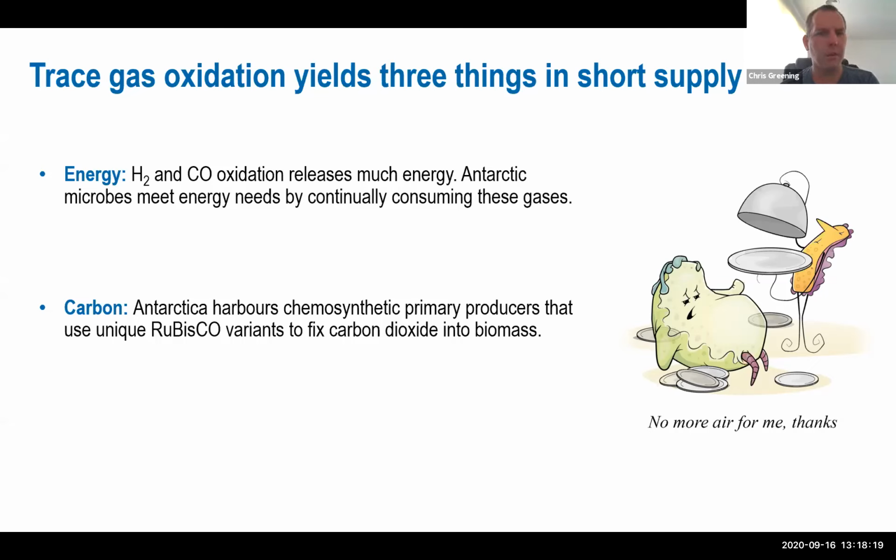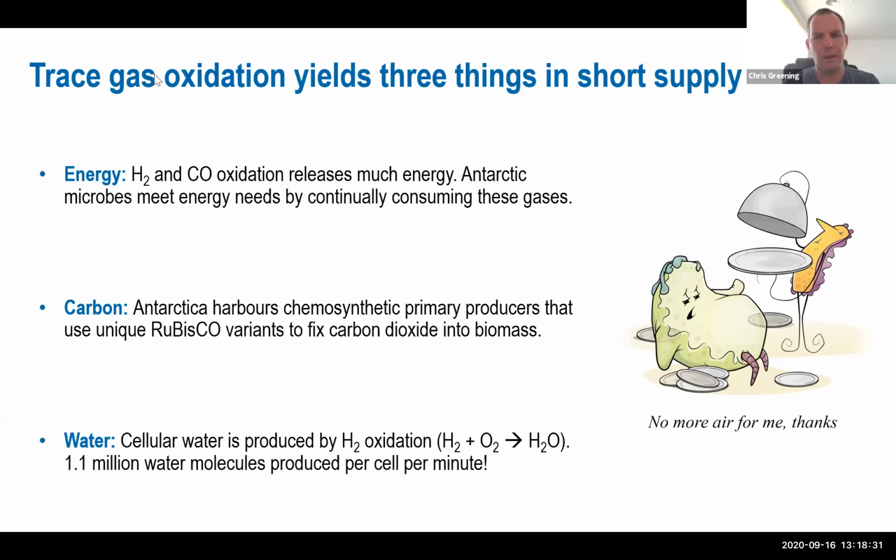So there are these chemosynthetic primary producers that couple the oxidation of hydrogen and carbon monoxide to the fixation of carbon dioxide into biomass. And the latest work we've done is actually to look at water. Here we were able to see that cellular water is produced as a result of hydrogen oxidation, which to anyone who knows about hydrogen-powered cars would be no surprise. When you combust hydrogen, the end product is water, but the amounts of water produced by this process are staggering. Based on the rates of oxidation we saw, we believe that 1.1 million water molecules are produced per cell every single minute by this process in these Antarctic ice-free soils. So not only is this a way that cells are able to stay hydrated, but we think it's a quantitatively significant addition to the hydrological cycle in these environments.